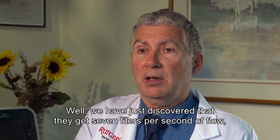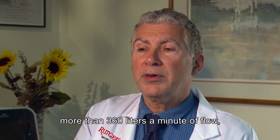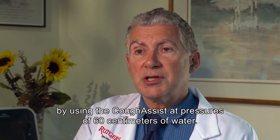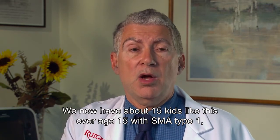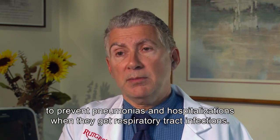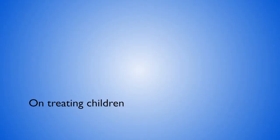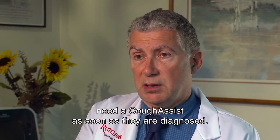Well, we have just discovered that they get 7 liters per second of flow, more than 360 liters a minute of flow, by using the CoughAssist at pressures of 60 centimeters of water. We now have about 15 kids like this over age 15 with SMA type 1, none of them with tracheostomy tubes, all ventilated non-invasively, and all of them depend entirely on the CoughAssist to prevent pneumonias and hospitalizations when they get respiratory tract infections. All children with spinal muscular atrophy types 1 and 2 need a CoughAssist as soon as they're diagnosed.